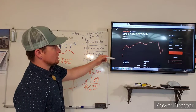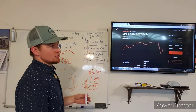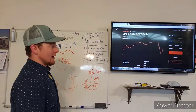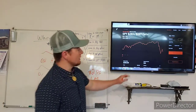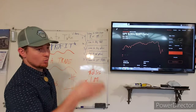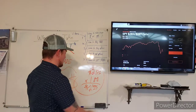Now, I want it to close at 287 or higher. If it closes at 285 or 286 or something like that, or the market gaps down back to 283 in the morning, this trade's gonna lose probably half its value, and there you go. But this was a risky trade anyway because the expiration date is tomorrow, okay? SPY expires Monday, Wednesday, Fridays. So currently we got 255 built in.